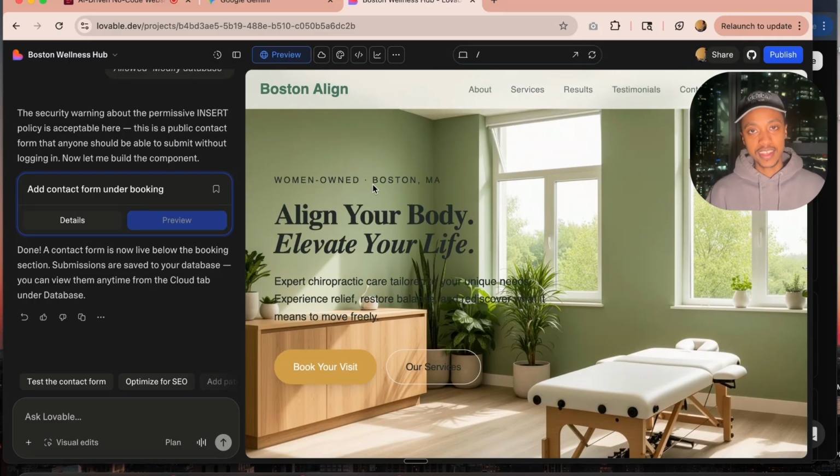So just like that, we've been able to create a chiropractor website for a women-owned business in Boston. You can literally adjust each section on this website by just chatting with the widget here, and it's going to be able to edit the website and add the elements you want to add or remove any of the elements you don't like. And you can have a website done in under 30 minutes, and it's going to be live and ready to launch.